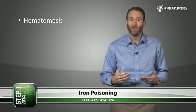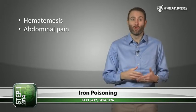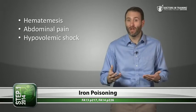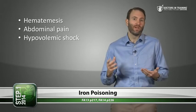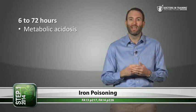And you can either vomit blood, so you could have hematemesis, along with having maybe a lot of abdominal pain, or you may not throw up and it may progress through your GI tract, and in either case you can have hypovolemic shock and even die if that bleeding is severe. Now let's look at some timelines. About 6 to 72 hours after ingestion, you can have a metabolic acidosis.